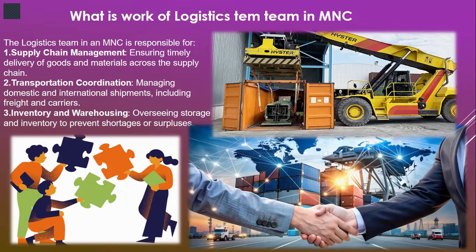So MNCs work in such a way that they select the source of the raw materials from the global level, and they make the final product at the optimization of the cost and the best level of service and efficiency of the product to the customer. So here our topic is the logistics team working. We will understand what the logistics team will do.